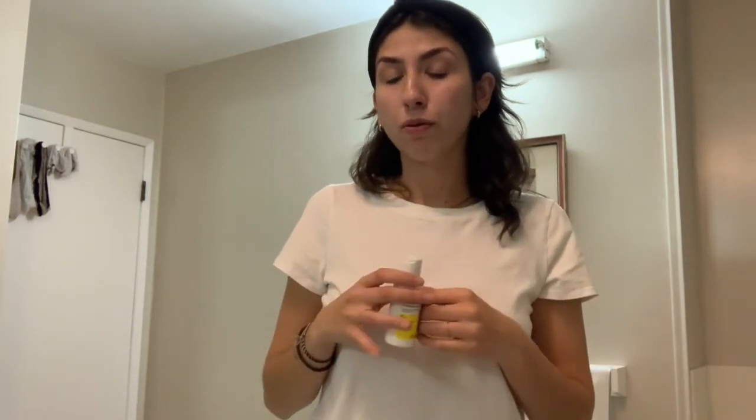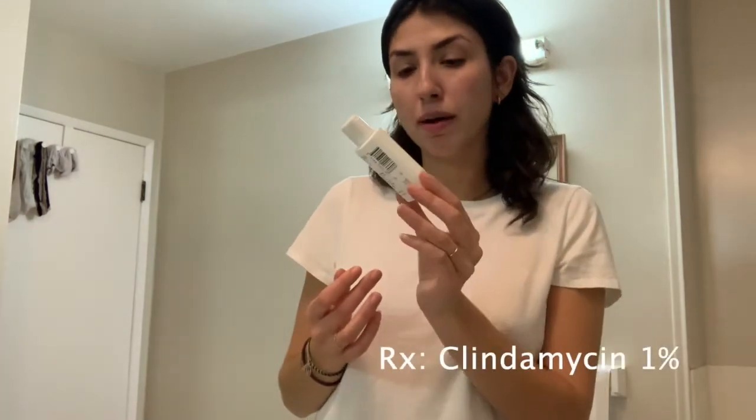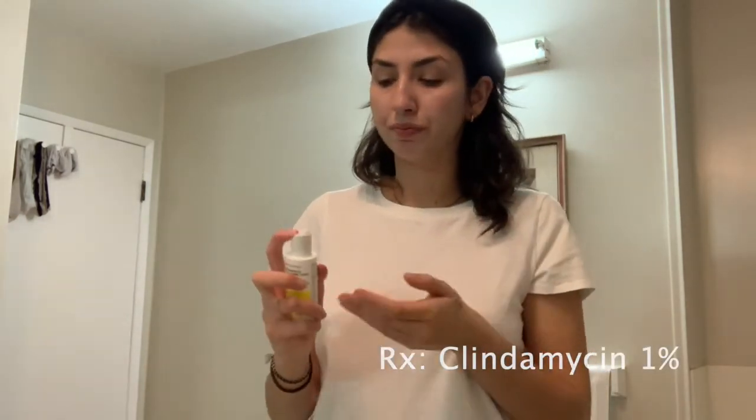But I have to say, before I started this routine with these specific products, I was still breaking out even with this stuff. But I'm kind of superstitious about it now. I feel like I can't miss a day or else it'll mess everything up. So what I use is clindamycin 1%. I'll put this on top of my moisturizer. There's a lot of information about layering products, but you're always supposed to do it thinnest to thickest. So I'll put the toner on, which is obviously the thinnest because it's liquid, and then I'll put the oil, and then I'll put the lotion cream of the antibiotic.